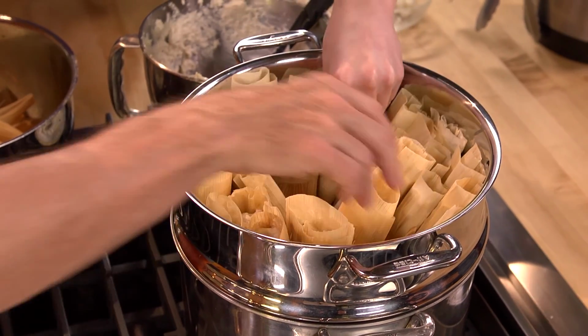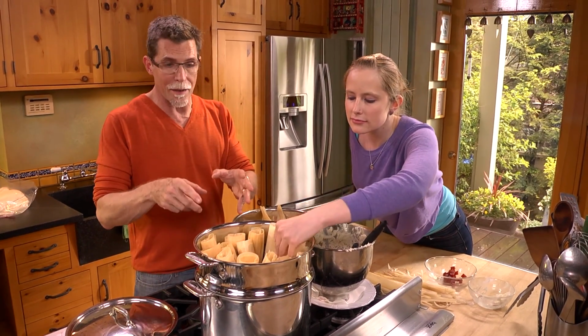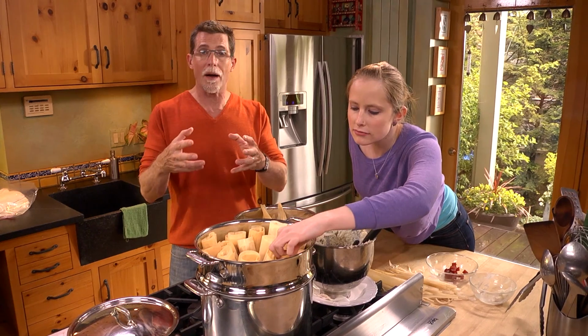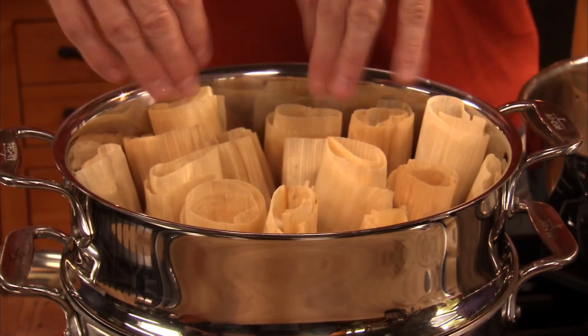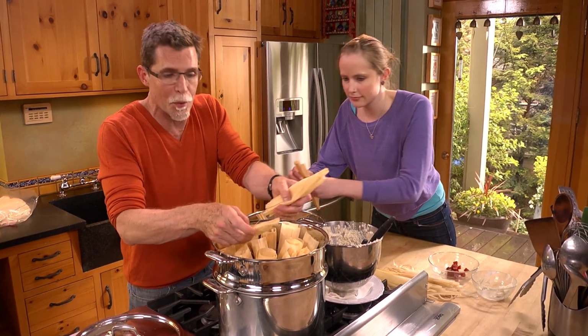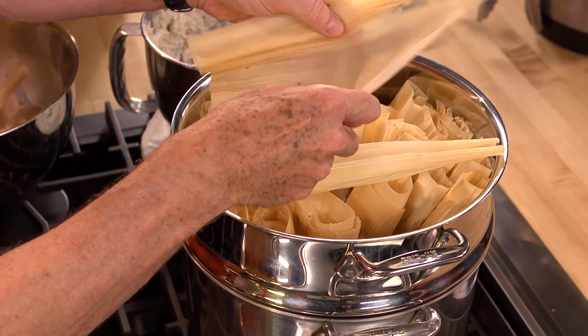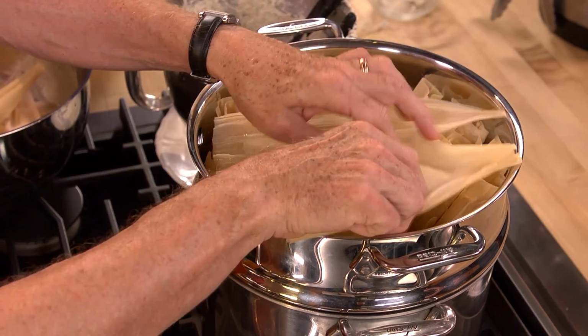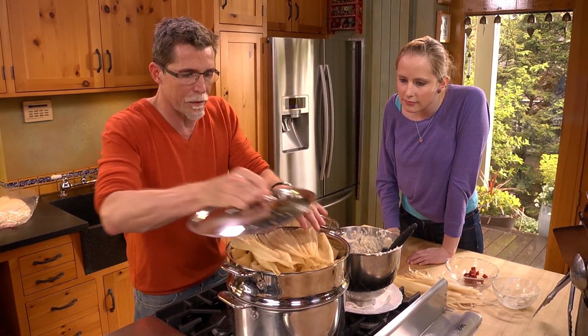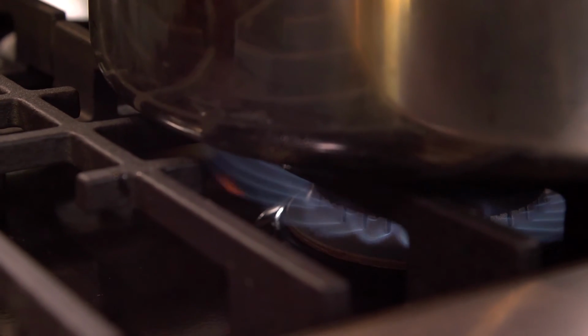Once all of them are formed, you want to make sure that they're standing upright in your steamer. If they're not packed pretty tightly in there, then wad up some foil and accommodate that down in there to keep them all upright. Then take some of the remaining soaked corn husks and lay them over the top of the tamales to protect them from condensation. Put the top on it. Bring it to a boil. I usually do that over high heat. It'll take about 1 hour and 15 minutes for them to cook.